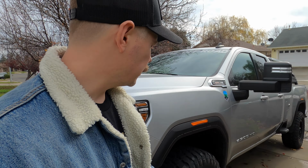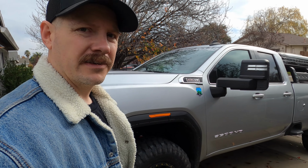It's an entry-level mud terrain, so you can see if a mud terrain's right for your specific use, and if it's not, switch it up, maybe go an all-terrain. Ironman also makes an open country all-terrain, I think. I'm not exactly sure on the name, but yeah, there's so many options out there. This one was like $260 a tire for a 35. Any like real name brand tire is going to be almost 400. Most of them are over 400, so $1,000 for the set. It's pretty good if you ask me.